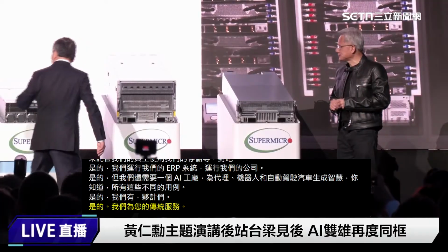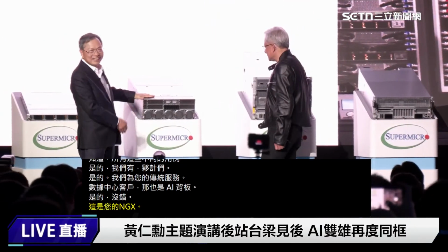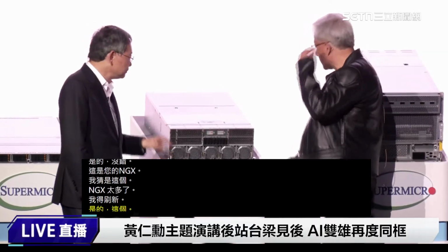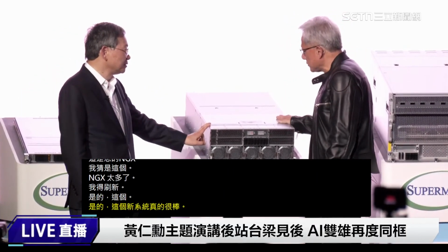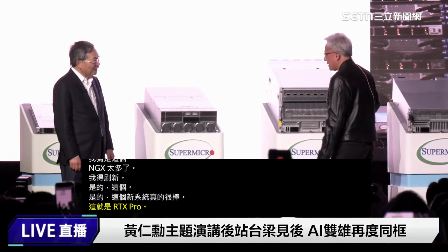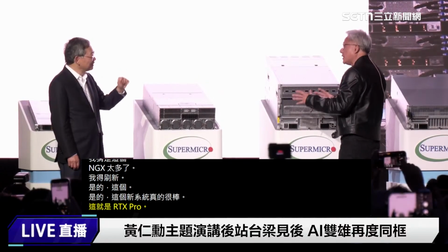And this is your MGX. Too many products, hard to defend. This new system is really terrific. This is the RTX Pro. The difference between this architecture and the Blackwell architectures for AI factories is that Blackwell is really designed for AI focus, for training and for inference.